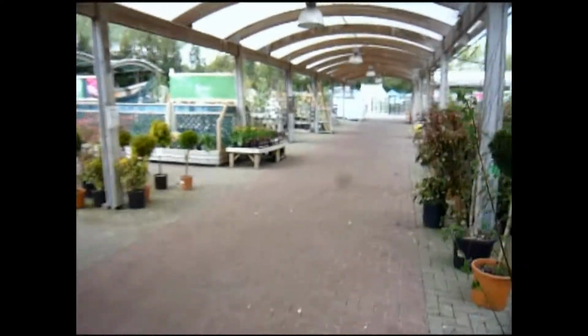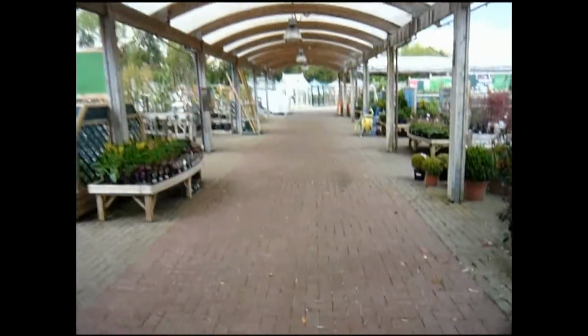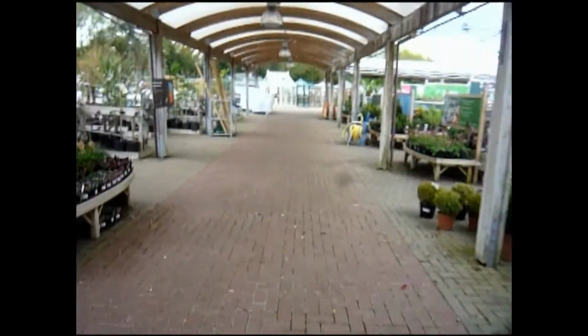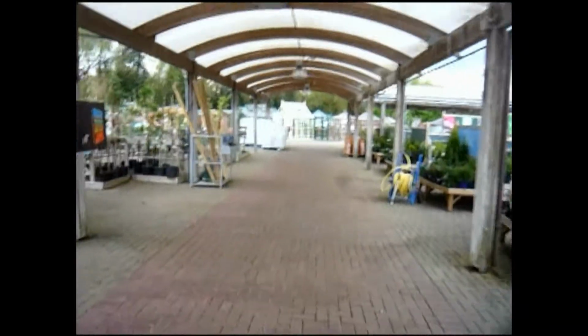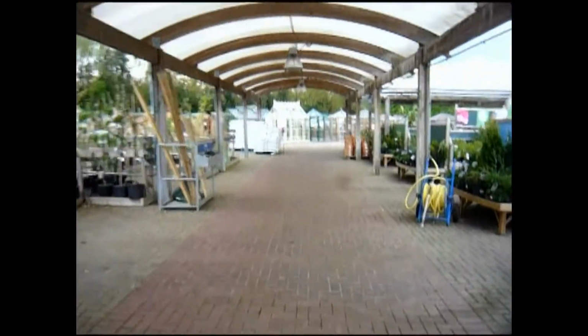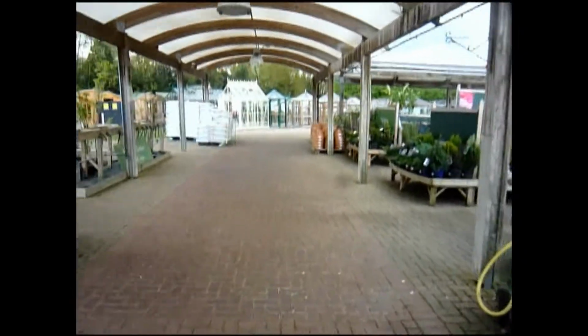As you can see towards the end there, beginning of it, they have a good range of greenhouses and garden buildings, or sheds really, larger than you'll find in most garden centres.